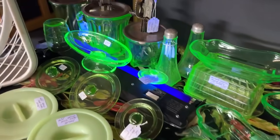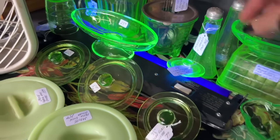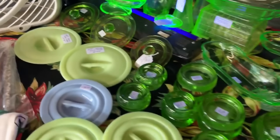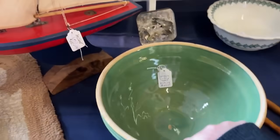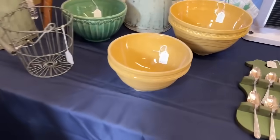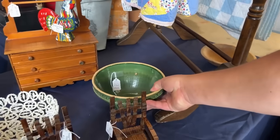Looking at some of the glowy glass. $75, $75, $25. Here, $39. This is jadeite lids, $15, just the lids. This little picture set, that's very cute. Some are glowy. $45. I just bought this one yesterday, and the day before I bought that one. So pretty. Oh, $15. Half the ones I was collecting.